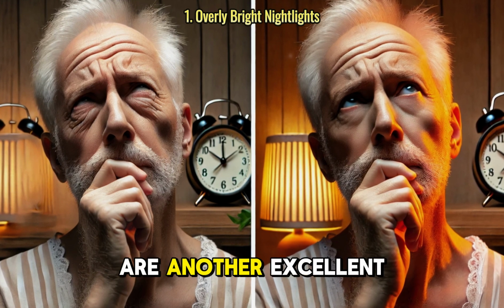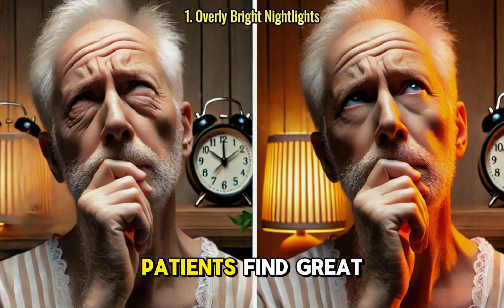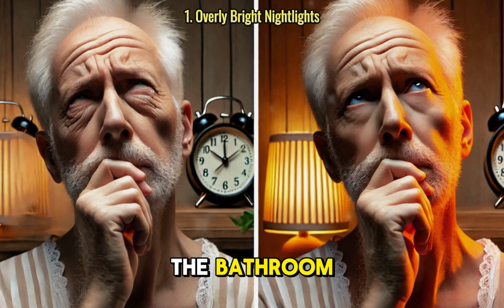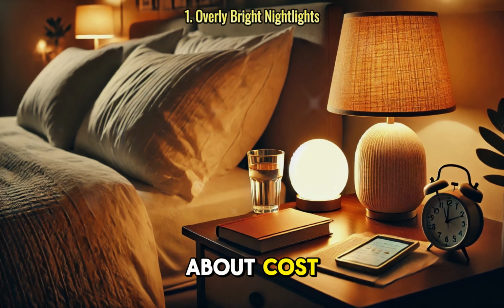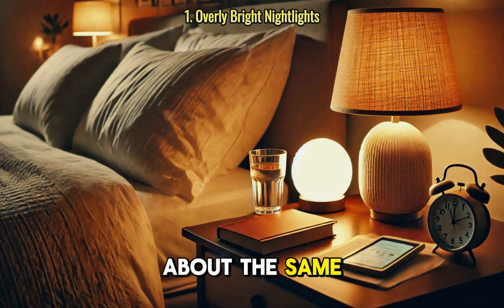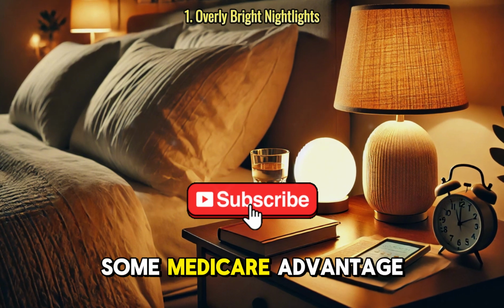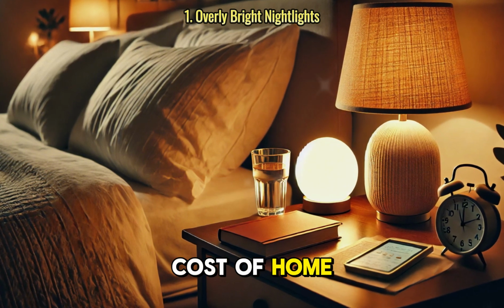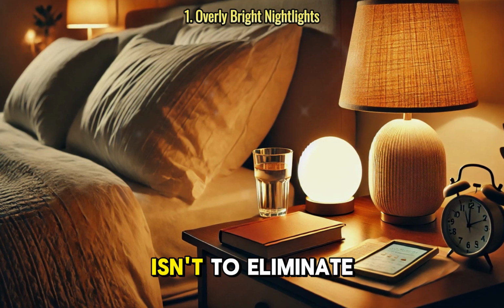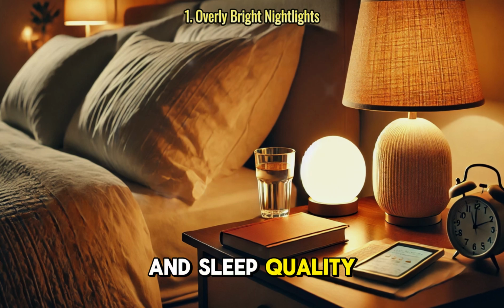Motion sensor lights are another excellent option, providing light only when you need it. Many of my patients find great success with light strips under their bed frame or along the baseboards leading to the bathroom. For those concerned about cost, these changes don't have to be expensive. A basic amber nightlight costs about the same as a regular one, and the improvement in your sleep quality is priceless. Some Medicare Advantage plans even cover the cost of home safety modifications, including proper lighting solutions. Remember, the goal isn't to eliminate nighttime lighting, it's to find the right balance between safety and sleep quality.